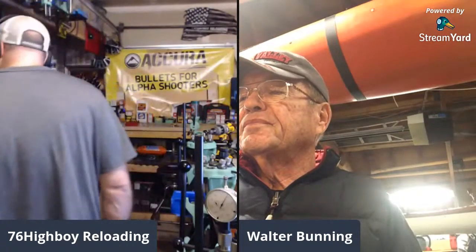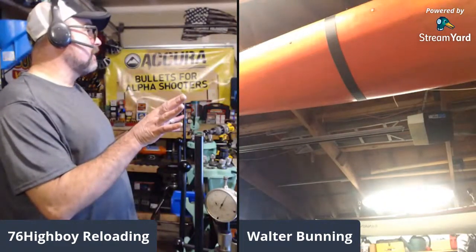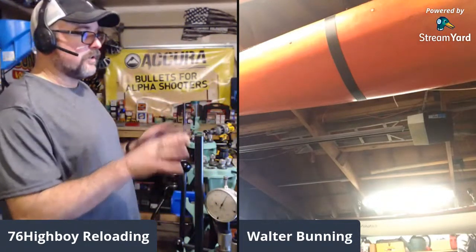I need to get some Speer Gold Dots for 9mm. I really need to get some XTPs in 9mm. What's everybody's thoughts on XTP versus Gold Dots? I think Hornady's really... What's the defense ammo? I've got some factory. It's got the rubber tip inside of it, so when it hits the clothing, it doesn't clog. What's that called?